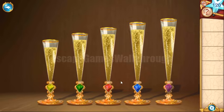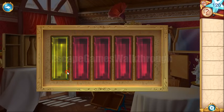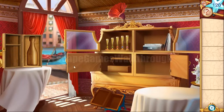So it is red, blue, blue, green, and yellow, and the same sequence of colors we are to use here. So we have red, blue, blue, green, and yellow. Now the door is opened, and we can go to the next chapter.